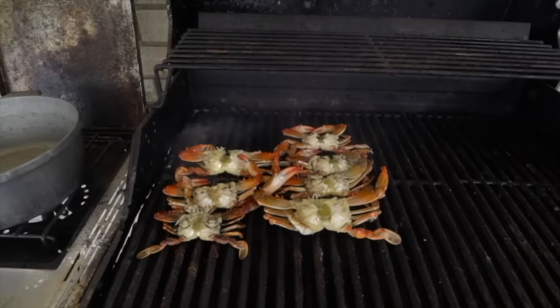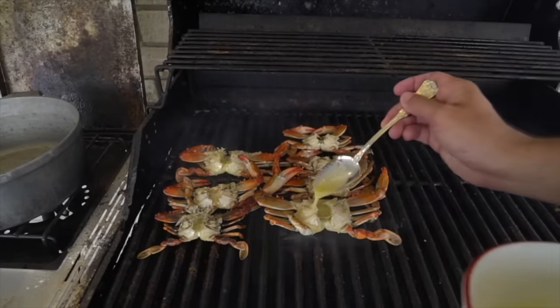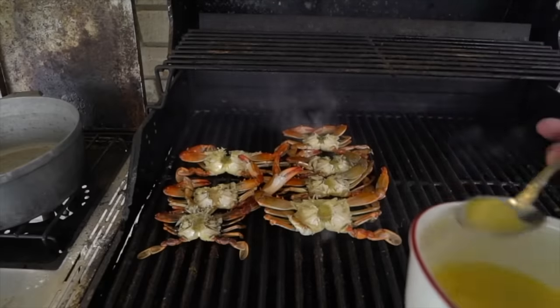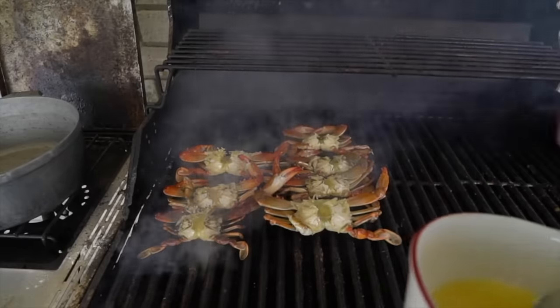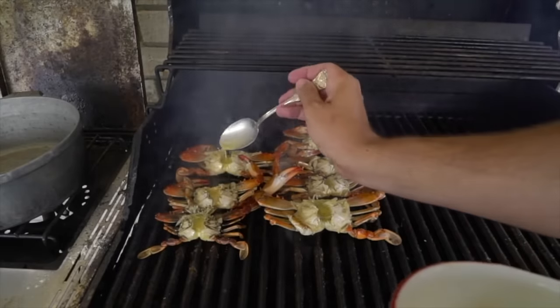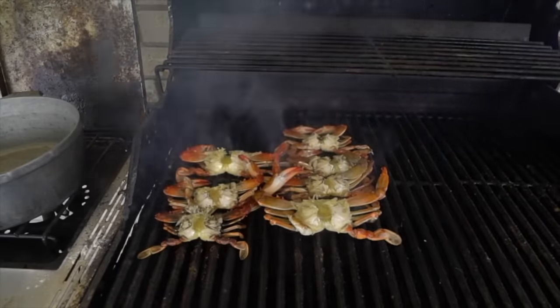All right, now I'm right towards the end. We'll go ahead and add just a little bit more of our sauce in there. You want to keep these plenty moist. If they lose moisture, you're cooking them too hot. Okay, so keep it fairly low. Like I said, just keep a close eye on them. You could overdo these real fast.